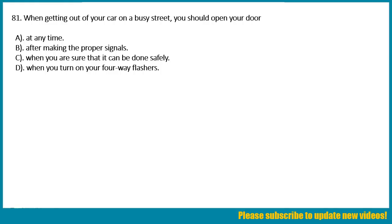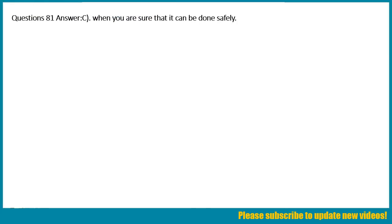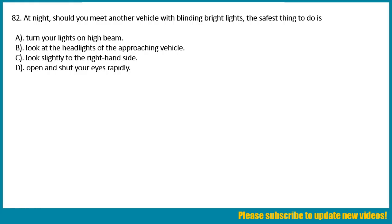Question 81. When getting out of your car on a busy street, you should open your door. A. At any time. B. After making the proper signals. C. When you are sure that it can be done safely. D. When you turn on your four-way flashers. Question 81. Answer C. When you are sure that it can be done safely. Question 82. At night, should you meet another vehicle with blinding bright lights, the safest thing to do is A. Turn your lights on high beam. B. Look at the headlights of the approaching vehicle. C. Look slightly to the right-hand side. D. Open and shut your eyes rapidly. Question 82. Answer C. Look slightly to the right-hand side.